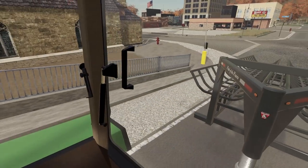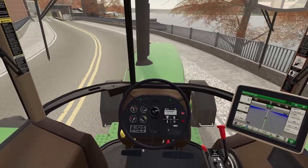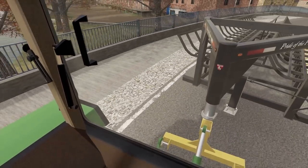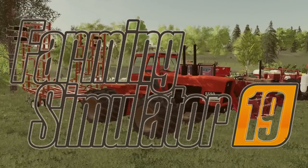Well, it's haymaking time. Borrowing some equipment? Trust me, this is just the start of the equipment. We got a lot of equipment to get back to the farm yet. Let's get to it.